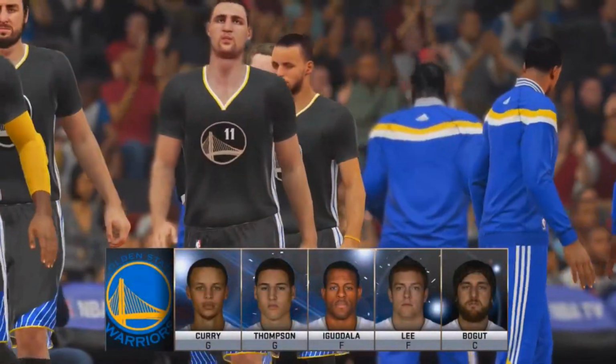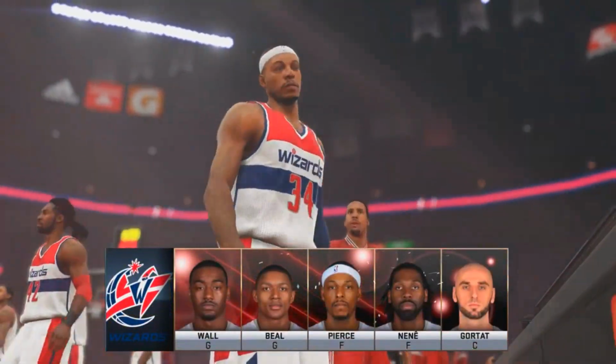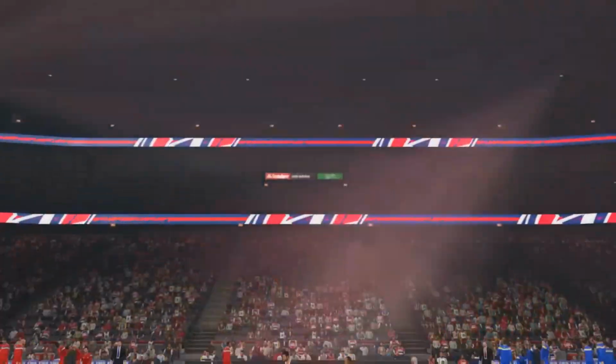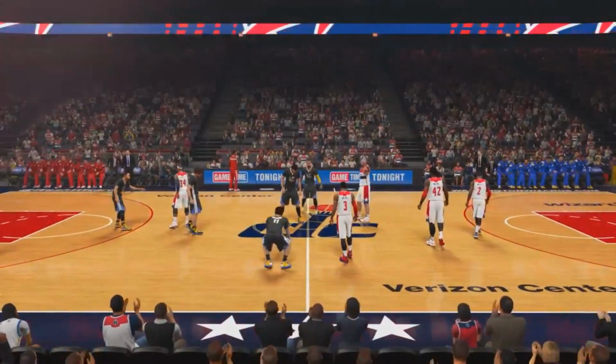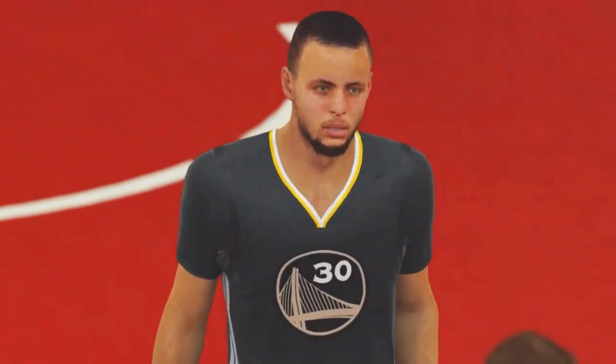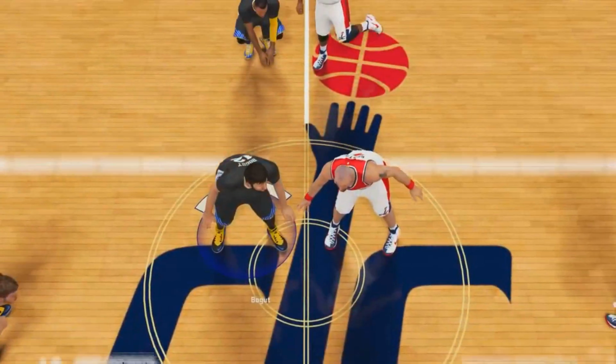Shake and Bake back, and yes, we've got some more NBA 2K15. This is the Wizards versus the Warriors, and the Warriors are rocking the new black sleeved shirts that they're showing off this year, and they look pretty sick. I'm not gonna lie, I wasn't a huge fan of the sleeve jerseys, but yeah, I'm gonna let you guys sit back, watch the gameplay.